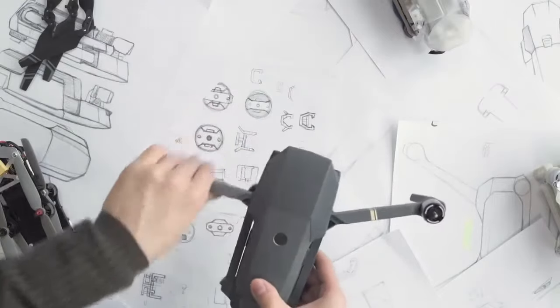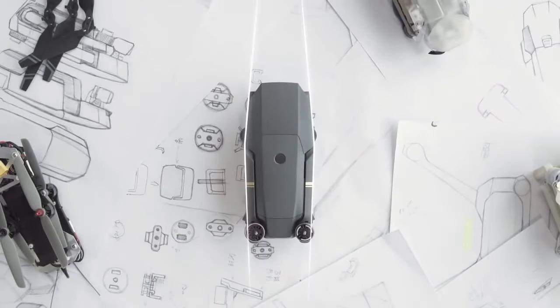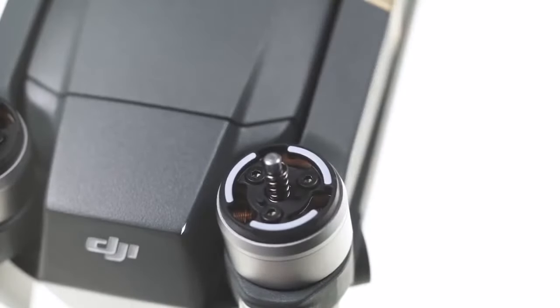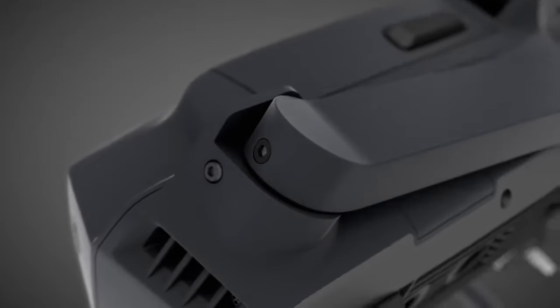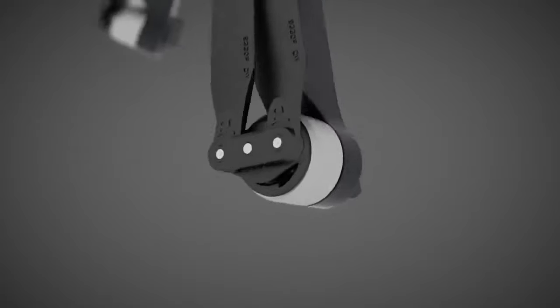Eventually, we solved this problem and created an easy flick-to-unfold mechanism. Seen from above, the thin arms sit flush against the body when folded. We carved out 2 indents at the rear of the airframe to fit the motors, saving additional space. The rear arms fold out in a 3-dimensional motion and snap into place in one sweep.